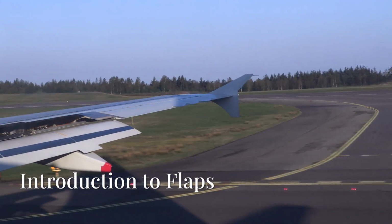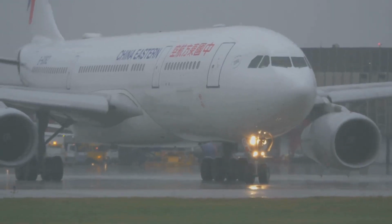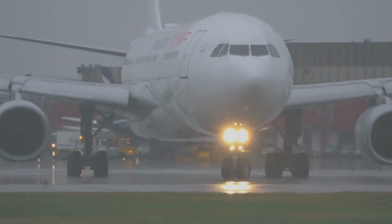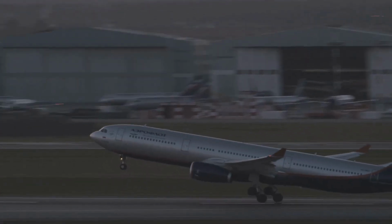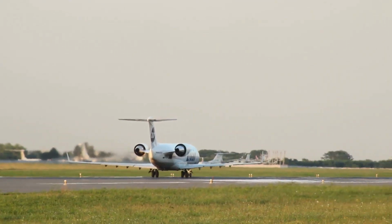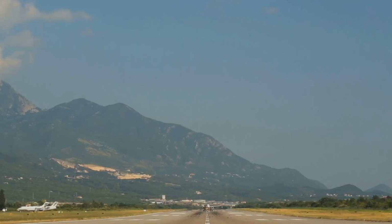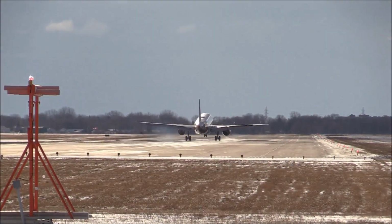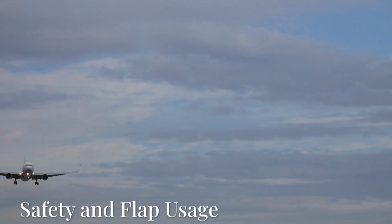When an aircraft lines up on the runway and lowers its flaps more than usual, it's not a mistake. It's a calculated move for maximum lift. Flaps change the shape of a wing, adding curvature and surface area. This allows the plane to generate more lift at lower speeds, which is especially helpful when runway length is short, the plane is heavy, or the air is thin, like at high-altitude airports or in hot weather. More flap means earlier liftoff, a steeper climb angle, and reduced risk of runway overrun.